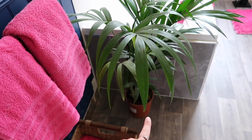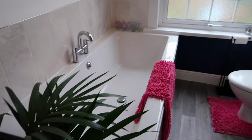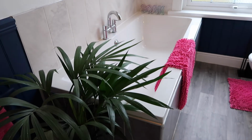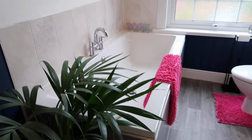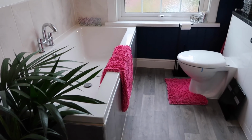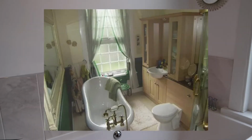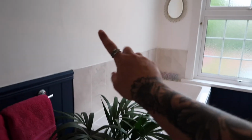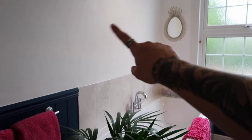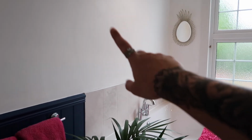That plant needs a plant pot. Sorry, mate, I feel like you've been a bit abandoned in here. I had this bathroom redone not long ago, that's what I'm trying to say. So it's in really, really good nick, to be fair. The only thing I want to add is some nice funky prints along this wall here, a bit like the ones that I've got downstairs in the front room. Just slightly different. There's some really nice ones on a website called iAmphi, and they do some funky bathroom prints.